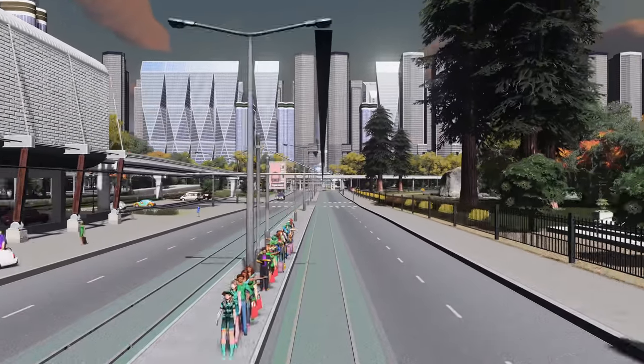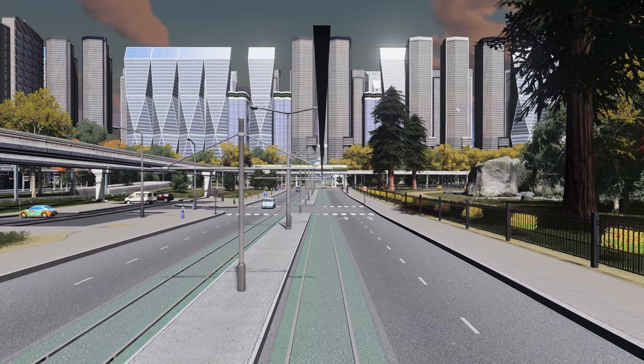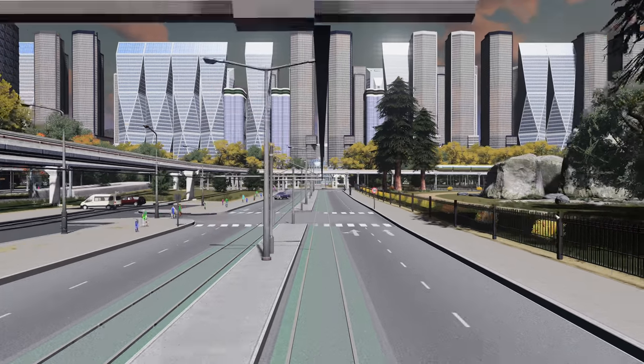Oh, look. And there's all the people dying to get on our tram. Well, let's just zoom out a bit and take a look at this area a bit more closely.